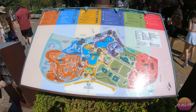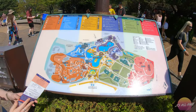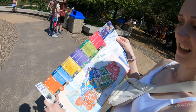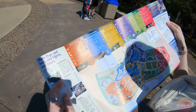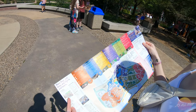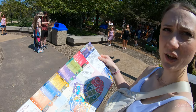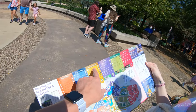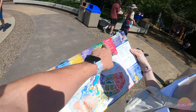This is the map of this place. Got a zoo map. What you got? Wow. Elephants, sun bears. I thought that was a guinea pig. I got so excited. Painted dog, cheetah, hyena. It's about everything, apes, you can imagine. So we got River's Edge, Discovery Corner, Lakeside Crossing, The Wild, Historic Hill, Red Rocks.